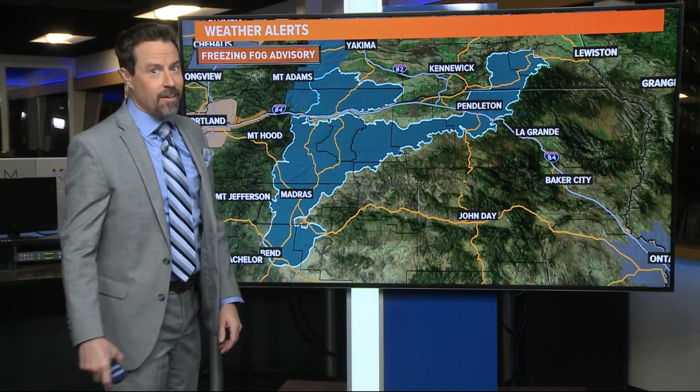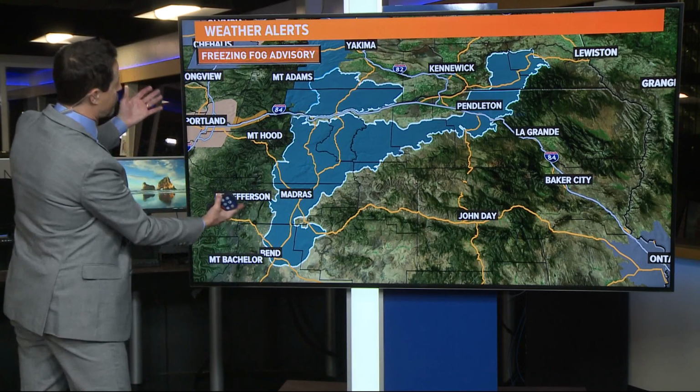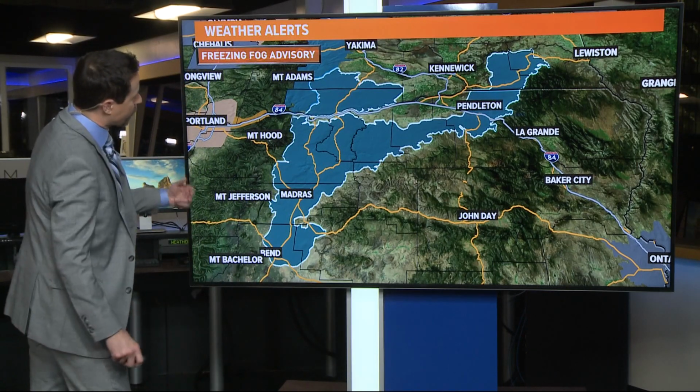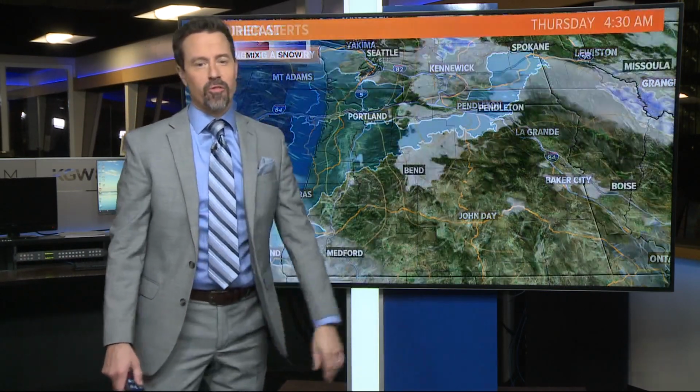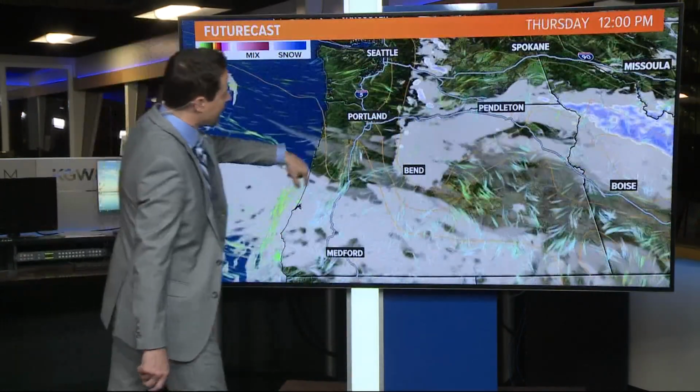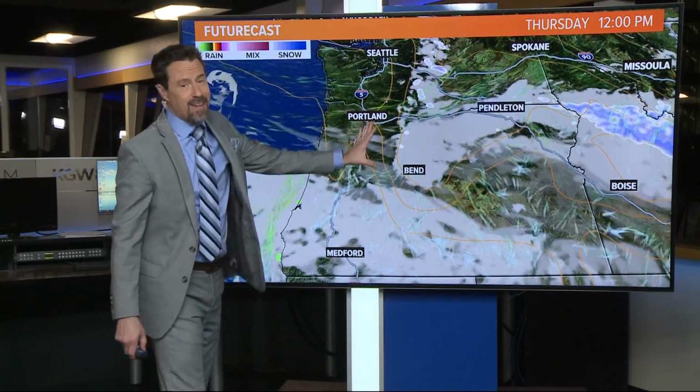And yes, we have that too. That's what this teal shading is east of the Cascades. For central and north central Oregon, a freezing fog advisory with that low cloud deck and temperatures below freezing. Those clouds are not going to erode very much today east of the mountains, so kind of a yucky day there.